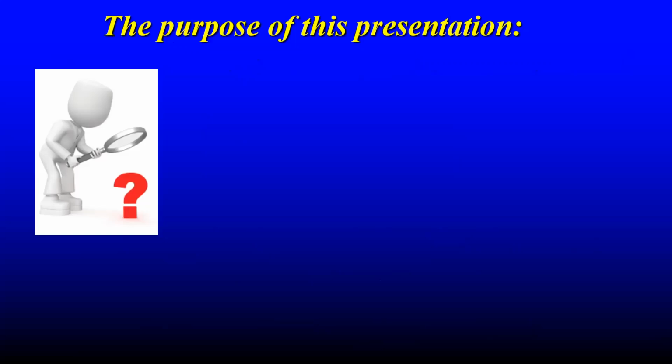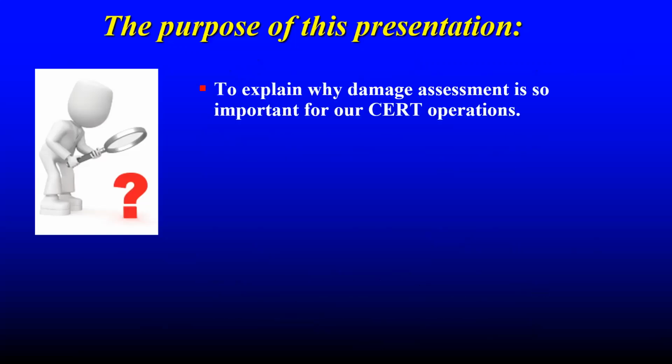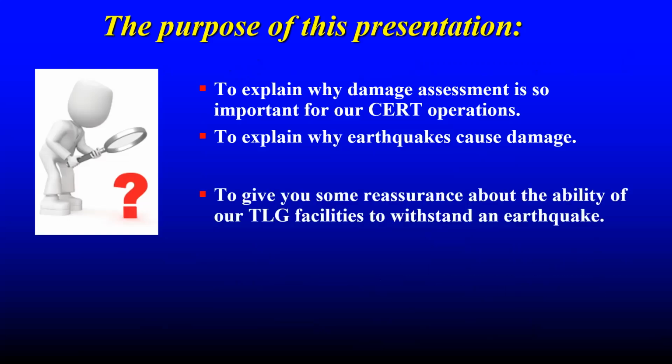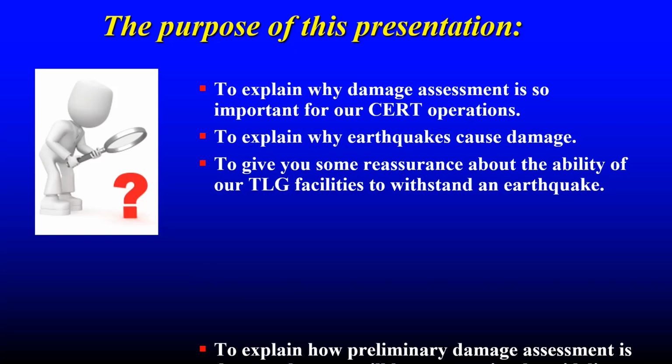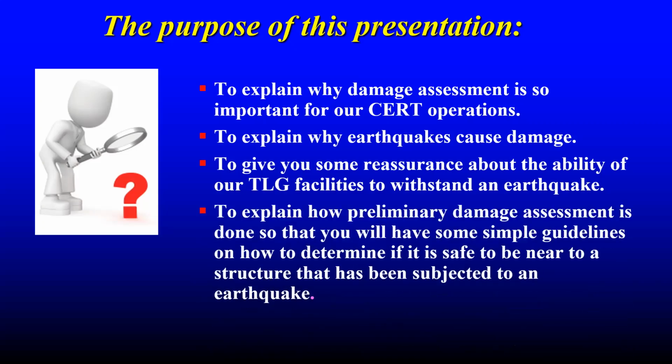In this presentation, we will explain the reasons why damage assessment is so important for those of us on the various CERT teams. We will go over some of the reasons why earthquakes cause so much damage to buildings. We will explain why the residents of the Terraces of Los Gatos are living in one of the safest types of structures for earthquakes. And most important of all, we will tell you how to do a preliminary assessment of whether it is safe to be near a structure that has experienced an earthquake.